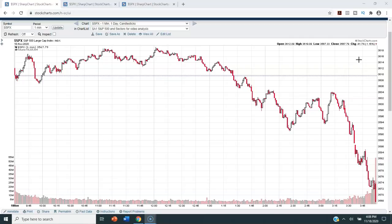Today, the S&P 500 was down 1.16%, and we closed at 3567.79. The first chart that we're going to look at is a one-day, 1-minute chart of the S&P 500, so each candlestick does represent 1 minute of trading. The dotted blue line is where we closed yesterday.